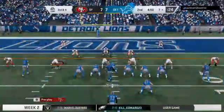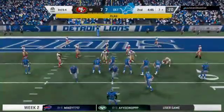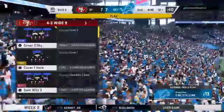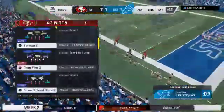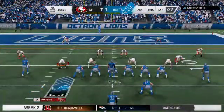This will be play number 9 of the drive here as they need 4 yards on third down. Now whistles and a flag down. Looked like one of the Lions linemen might have moved. After the false start, sets up a 3rd and 9.